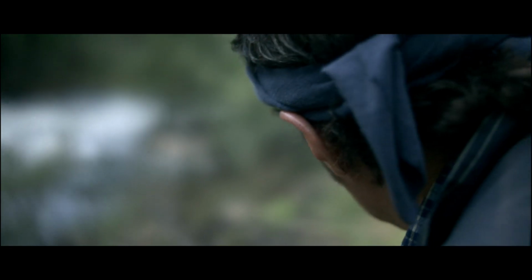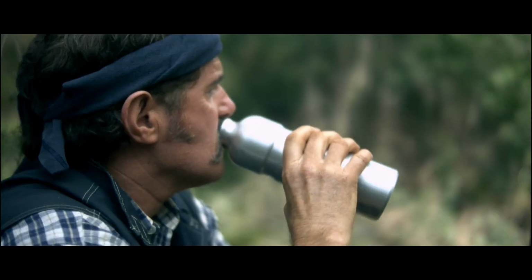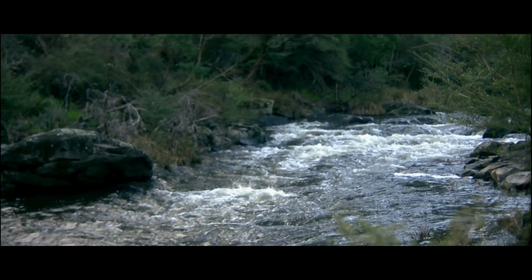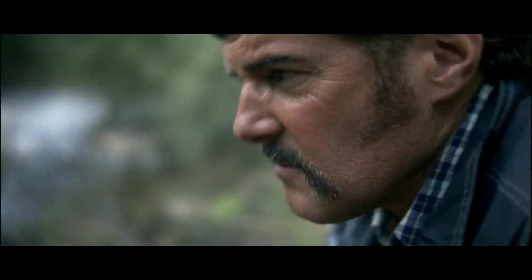Again, these are all little tricks. Not all of this is planned, but you find little moments. You go, you know what, that will work, and it's a nice little musical interlude and leads back into this scene here. You'll see the depth of focus.